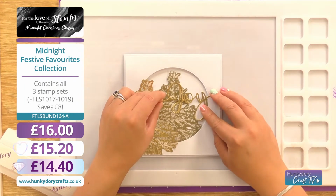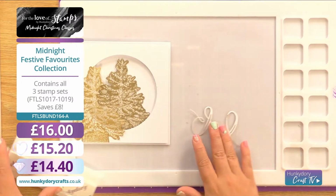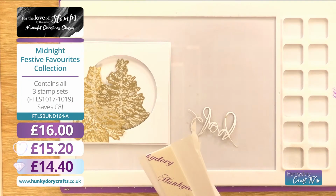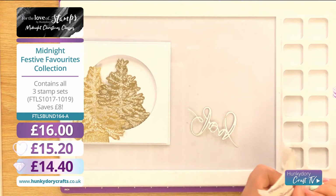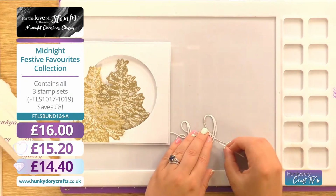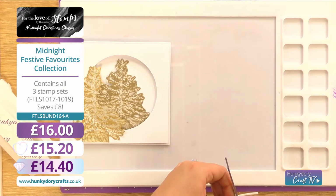Now I am going to add this on with foam pads, I think. Now that is ludicrous because of how thin this is. So I'm going to just trim down my thinnest foam pads, kind of in half. Okay, cool. Onto here. And then what we're going to do is start off with one side of our Joy. So let's just do the leg of that Y. And then snip that off.